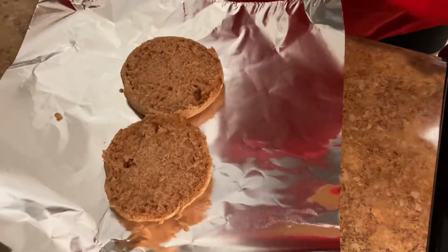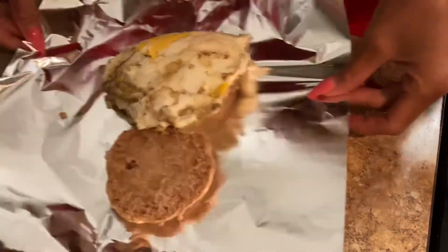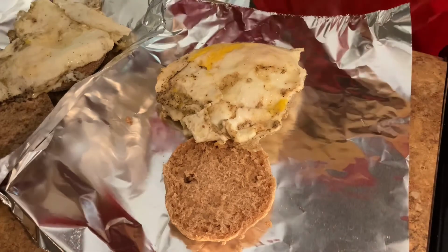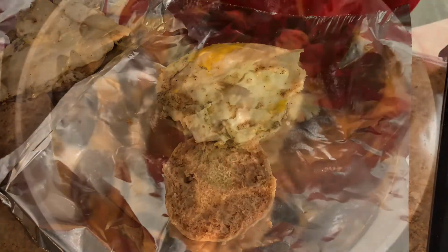But what I will do is add some of my homemade Chick-fil-A sauce. And that's it. We got 1, 2, 3, 4 sandwiches, and then we're done. Breakfast prep is complete. And then I'll just eat this with a piece of fruit, right?